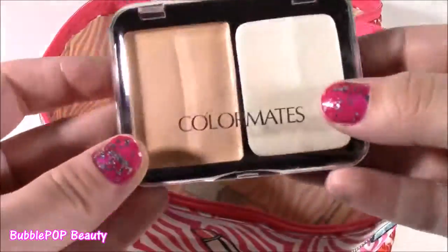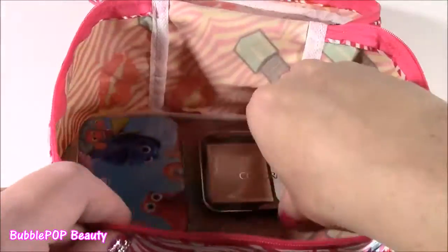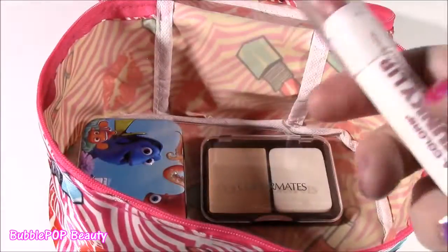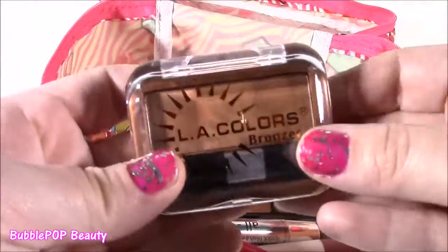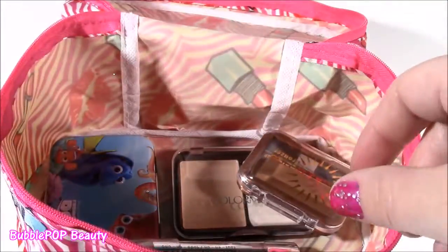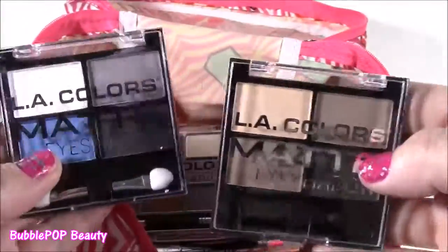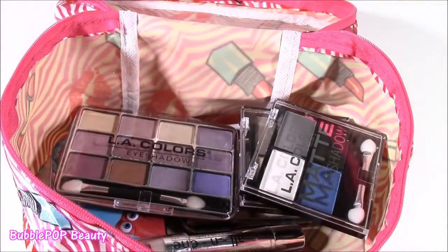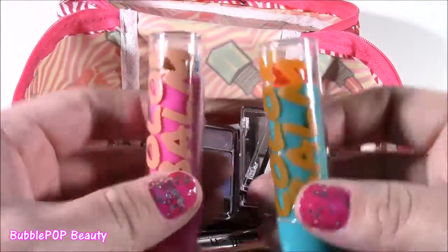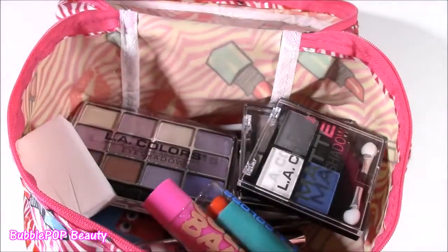I'll put in my foundation, I love that. My little Dory Q-tips, pop those in there. My favorite lip gloss, this color stick. Put in my bronzer and this lovely eyeshadow palette. I'll put these two in even though I didn't like them too much, just to put some more makeup in there. My color balm sticks, put some of these little makeup wedges.